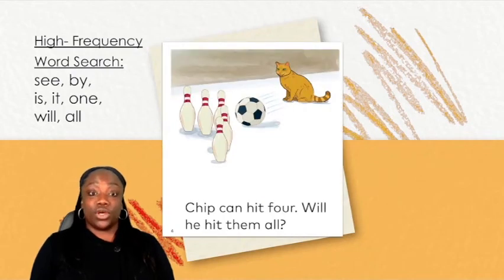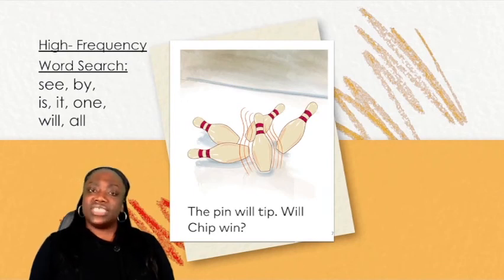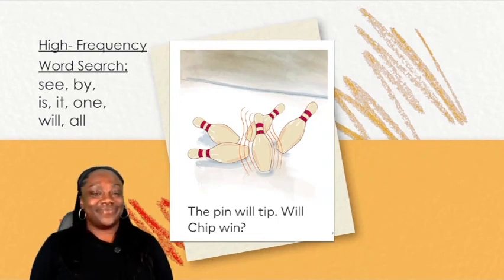Chip can hit four. Will he hit them all? Do you see any of our high frequency words here? Will and all. The pen will tip. Will Chip win? Do you see any of our high frequency words here? Yes, the word will twice.